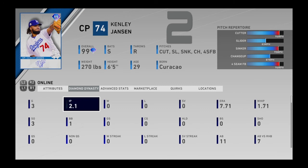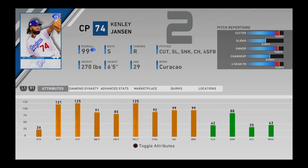Now, I know some of these ERAs aren't great, but these cards are legit. This is the second best card in all of MLB The Show 20 as far as relief pitchers go. Kenley Jansen, I feel like not as dominant as he was last year, but he is really, really close. He's still effective. The only reason people are more used to him is because it's the exact same card he had last year. But anyway, we're going into the number 1 closer in MLB The Show 20 right now.